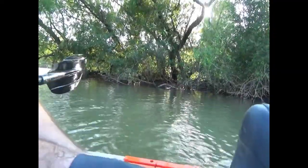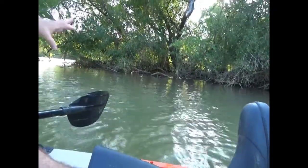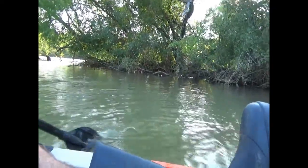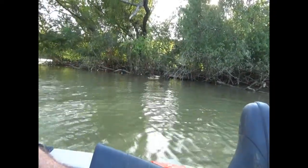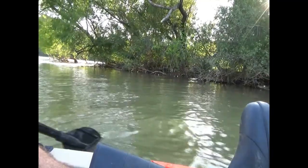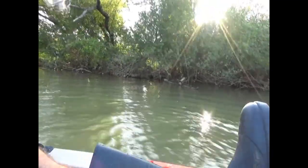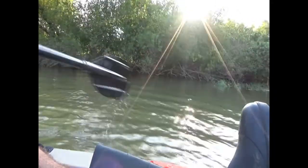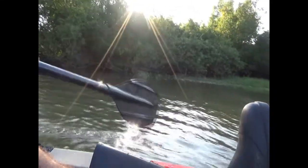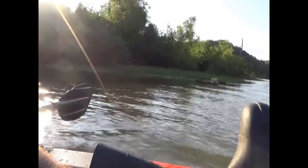There are a fair amount of gar that let you get within striking range that sit on the surface. But they're smaller and they hang around the sticks, so I'm liable to get the spear stuck in the log, or anything like that. There's alligator gar out here. There's like, I don't know, 4 or 5 varieties.